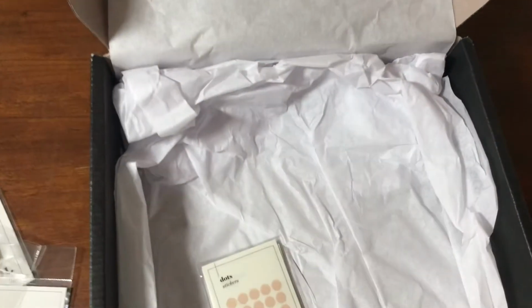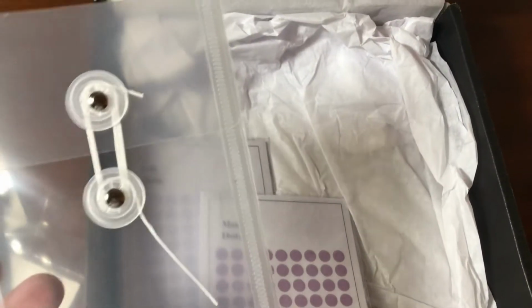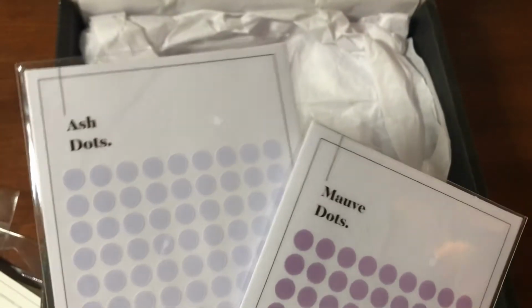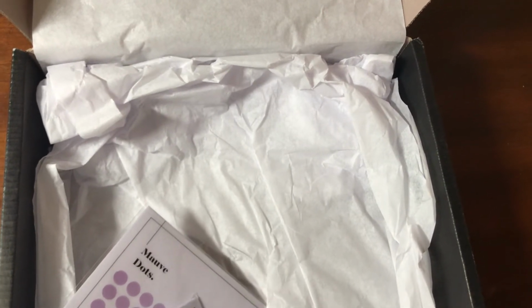So I'll just show you guys the stickers that it comes with in case you're interested in picking it up. Okay. So it comes with this really cute sticker pouch, and it fits perfectly with these stickers. And we got the ash dots and the mauve dots. So these, if I'm not mistaken, I believe they have like 5 or so different shapes in them.